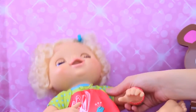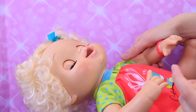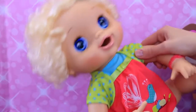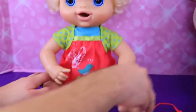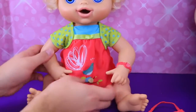So, how does this work? So, she's lying down. She kind of sleeps. This is our first Baby Alive that does that. That's really cool. It's probably the coolest feature of the older ones. It is way cool. And she's actually got a cute outfit on, too. I like it. A little shirt thing with little sleeves. Yeah, it's cute.